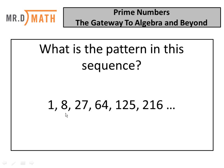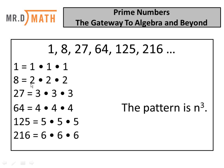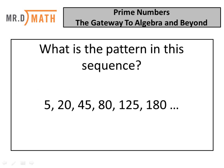Oh, there's the pattern already. 27 is 9 times 3, or 3 times 3 times 3. Look at the pattern. Here's my pattern. 8 is 2 times 2 times 2. 27 is 3 times 3 times 3. Do you see that? And 1 I can write as 1 times 1 times 1, no matter what. It's the pattern, the number, to the third power, or times itself by 3 times. My pattern is n to the third power. Well, how about this one?